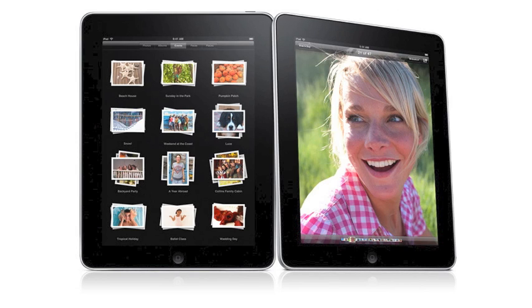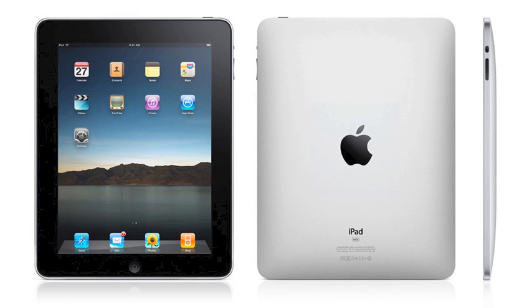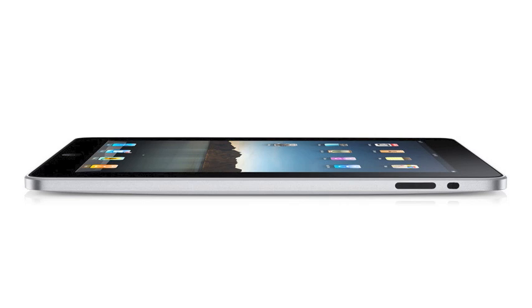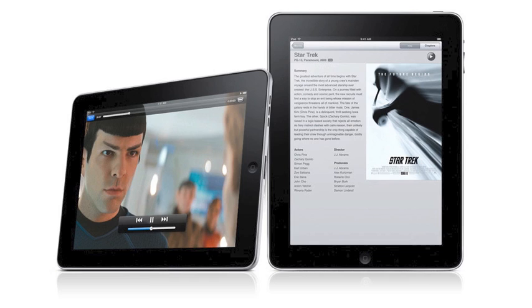The final thing I'll talk about is the price. As we all know, for Apple, $499 is a great price. I'm talking US dollars. That, of course, is for the Wi-Fi model. But you can pick the best model up with Wi-Fi and 3G and 64 gigs of space for $829 US. International pricing is yet to be announced.